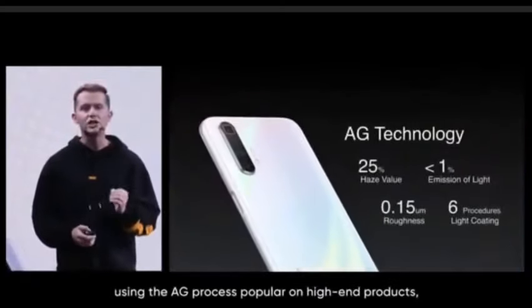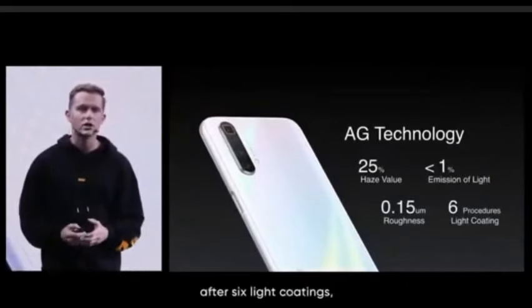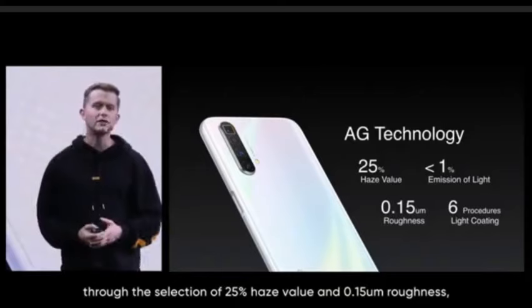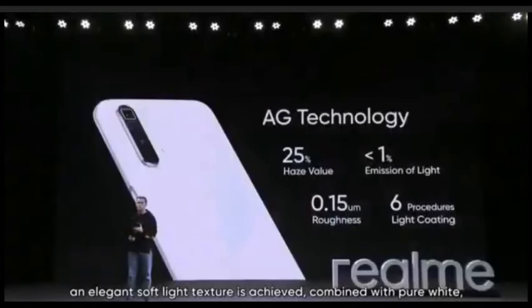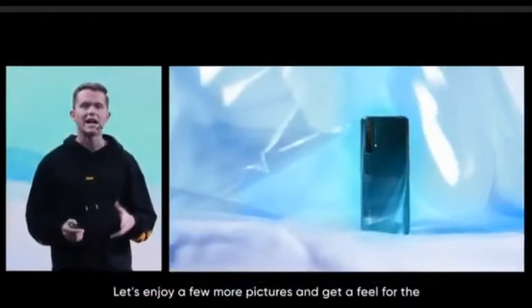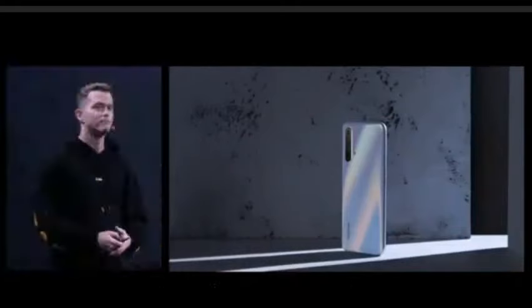Using the AG process popular on high-end products, after 6 light coatings, through the selection of 25% haze value and a 0.15 nanometer roughness, an elegant soft light texture is achieved, combined with pure white, just like the snow in the Arctic sunshine. Let's enjoy a few more pictures and get a feel for the super design of Realme X3 Super Zoom.